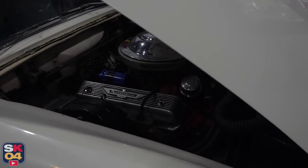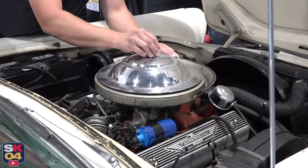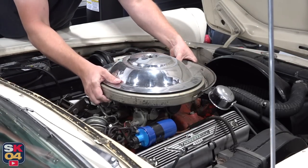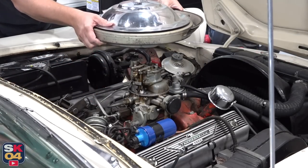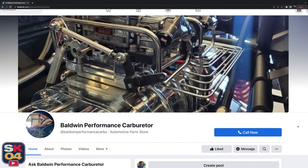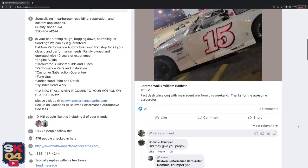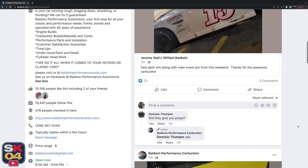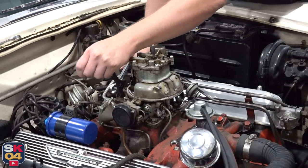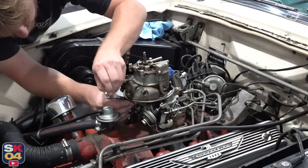One of the key things that I wanted to achieve over the course of filming this video was to get the original Holley 4-barrel carburetor refurbished. Not just rebuilt, there's a big difference. To do that, I took the carburetor over to a local business, Baldwin Performance Carburetor. They're in Advance, North Carolina, and they know carburetors more than anybody I've ever met. Whether it be a stock restoration or a mild street build or an all-out race car, when it comes to carburetors, they're the experts and they can do pretty much anything you want.